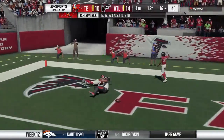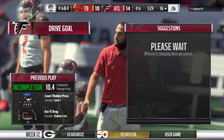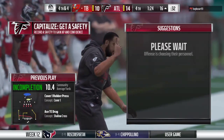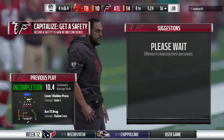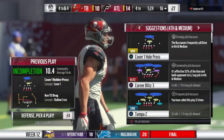And this is going to be incomplete. So this defense, they looked a little shaky to start the drive, but bottom line, they're a play away from finishing it off. They rocked him a little bit on this drive, didn't they? But as you and I both know, it's not how you start, it's how you finish. They have a chance to end it right here.